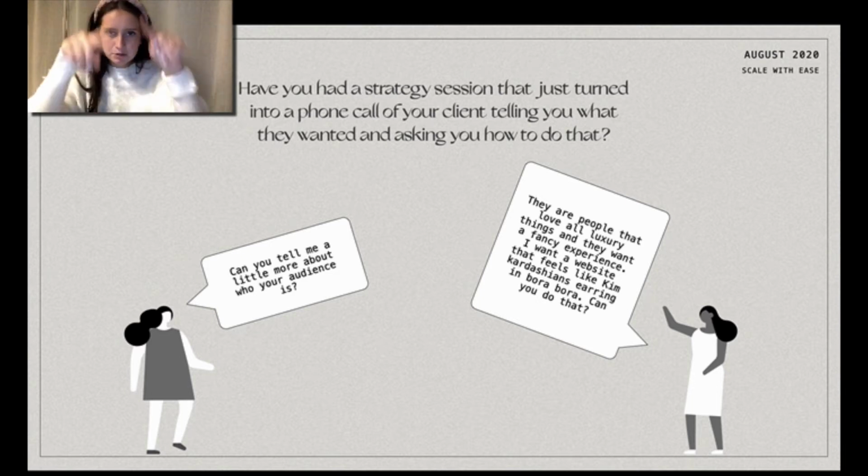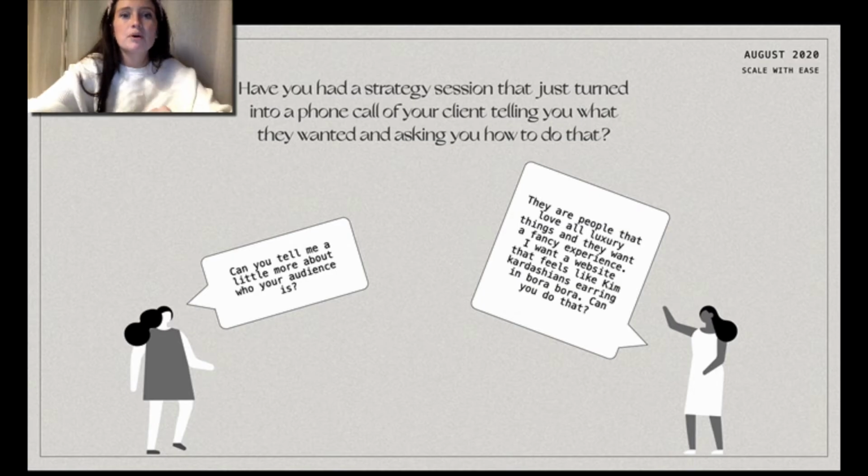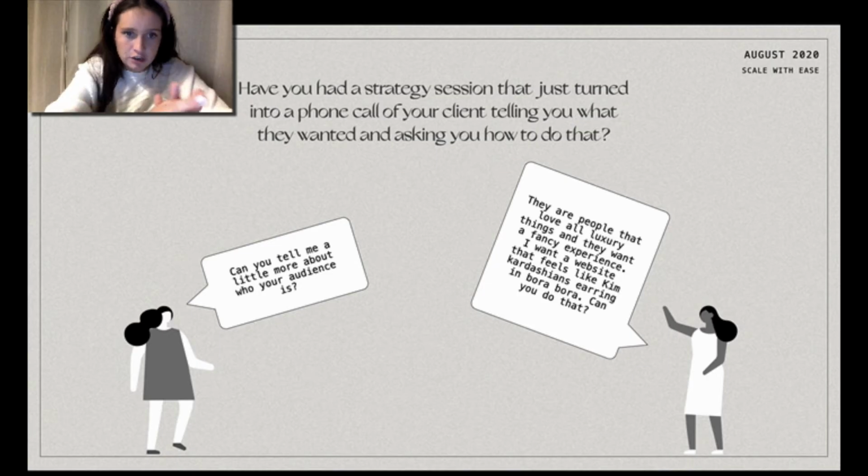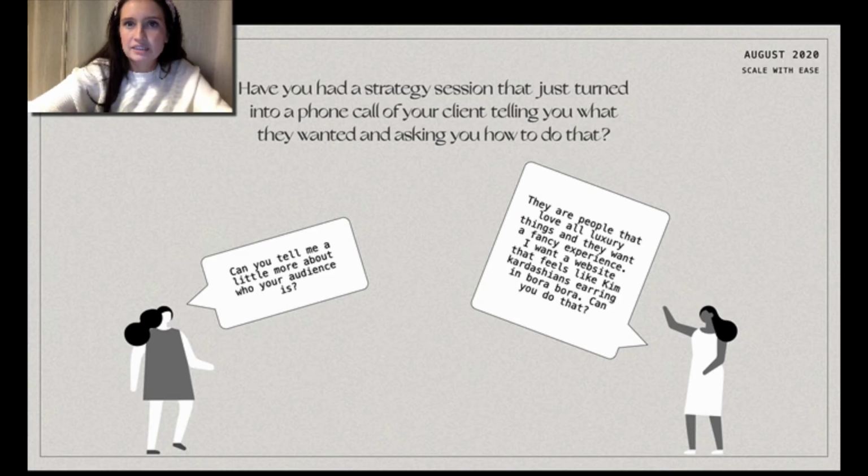So tell me if this little dialogue looks familiar. Have you guys ever had a strategy session that just turned into a phone call of your client telling you what they wanted and asking you how to do that? And you might have even had really great intentions where you're trying to get the core of the problem solved, like this. So you might ask, can you tell me a little bit more of who your audience actually is?